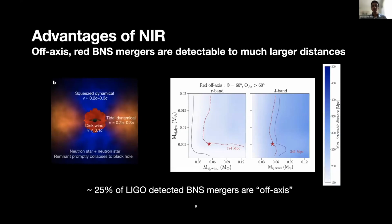The second question that we wanted to explore is, what are the actual advantages of having a near-infrared search? Is there any parameter space where a near-infrared search performs better than an optical search? And we found that the biggest advantage was for kilonovae that were off-axis. So these binary neutron star mergers were not aligned along the line of sight to us.